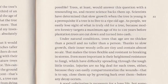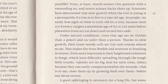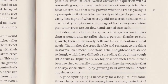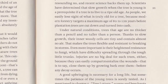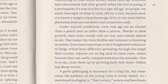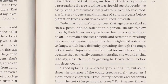Scientists have determined that slow growth when the tree is young is a prerequisite if a tree is to live to a ripe old age. As people, we easily lose sight of what is truly old for a tree, because modern forestry targets a maximum age of 80 to 120 years before plantation trees are cut down and turned into cash. Under natural conditions, trees that age are no thicker than a pencil and no taller than a person.